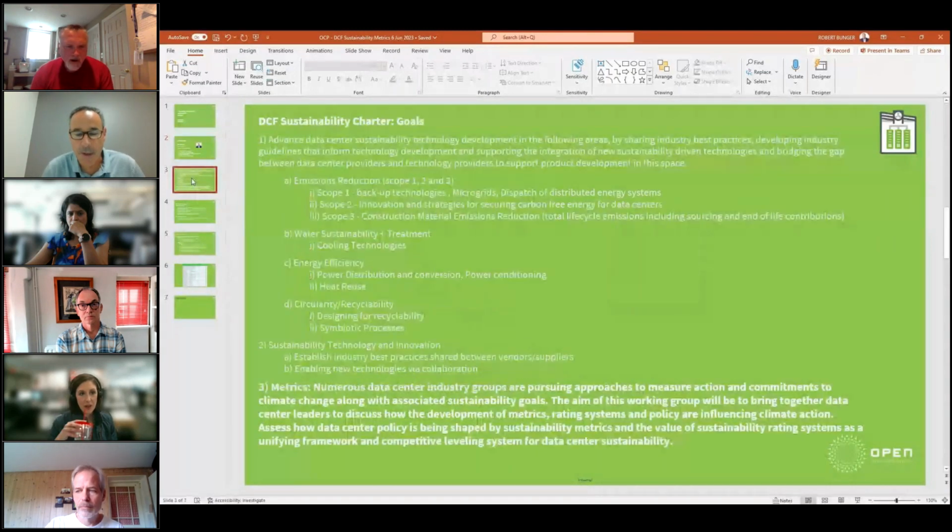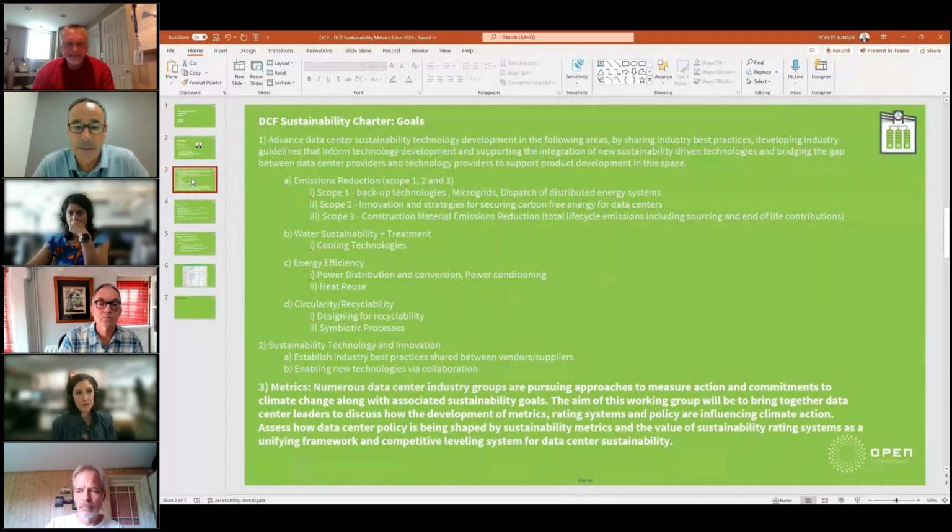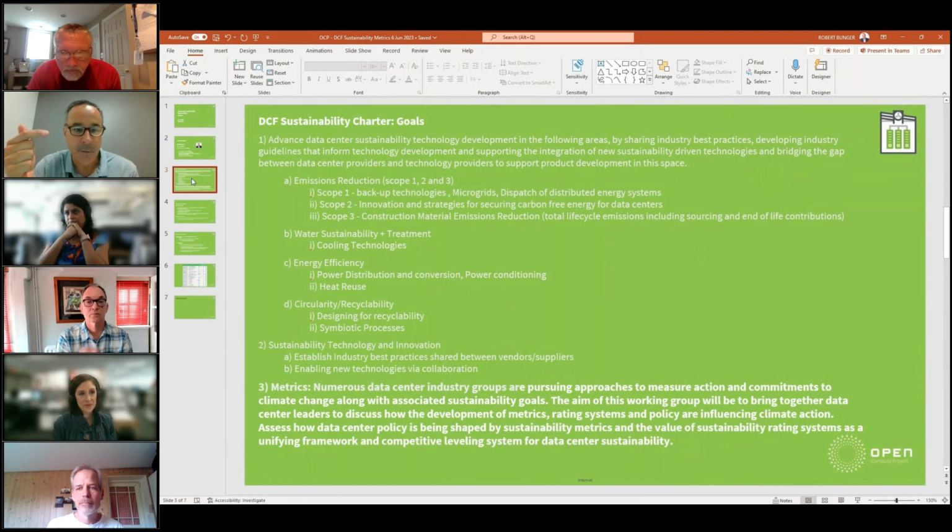So as a review, I went in and took a look at the charter for the DCF sustainability, to pull out why we're meeting here together. I haven't been participating in those meetings, so Priya and Mark, you can always give color commentary on anything, but you can see there are a few slides on this: 1, 2, and then you get to 3 on the metrics.